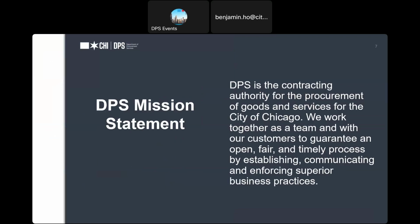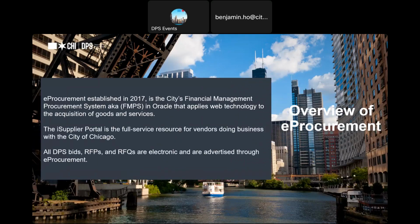City of Chicago. So eProcurement has been around since 2017, and it allows the use of web technology for the acquisition of goods and services. The iSupplier portal, which we'll be showing you, is a full-service resource for vendors such as yourself to do business with the City of Chicago. At this time, all bids, RFPs, and RFQs are electronic and available through eProcurement. There are no paper bids anymore with the city.